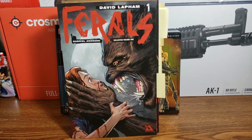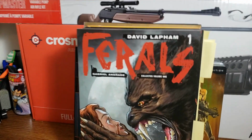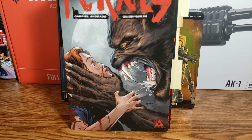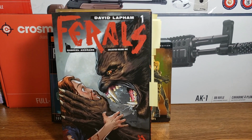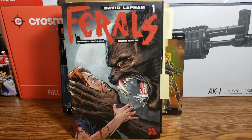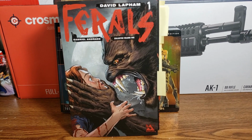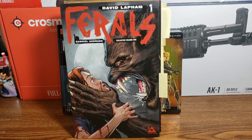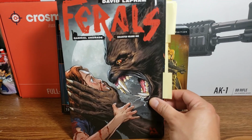Ferals by Gabriel Andrade and David Lapham. This, I'd say, is one of the best werewolf stories out of any medium that I'm familiar with. I mean, what do you got? You've got An American Werewolf in London, Wolf, what else would you say? Wolf with Jack Nicholson's pretty good. I heard Werewolf of London is supposed to be very good. I'm forgetting one, but yeah, this is awesome.